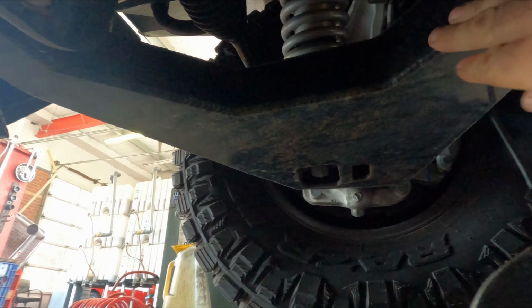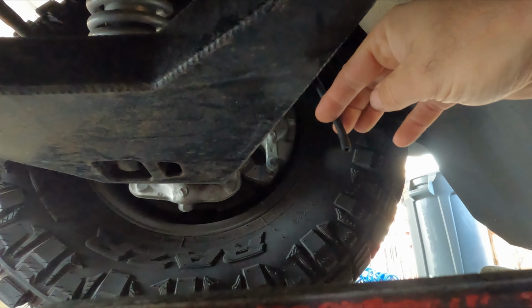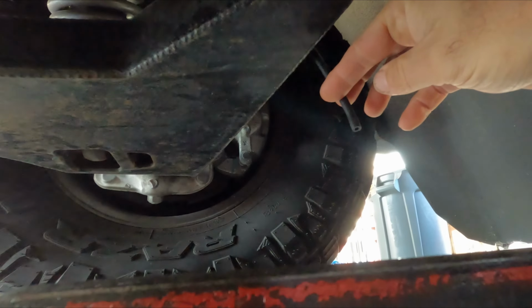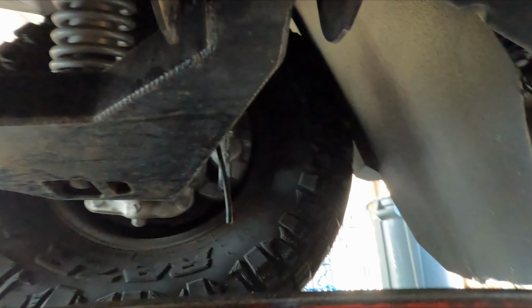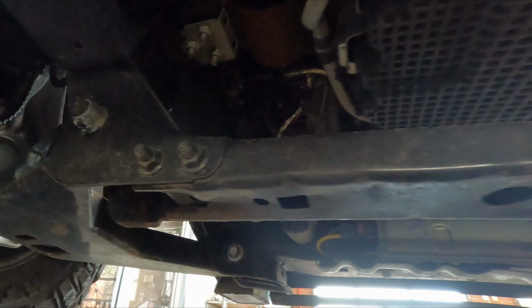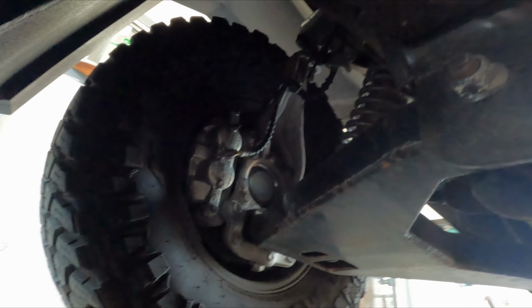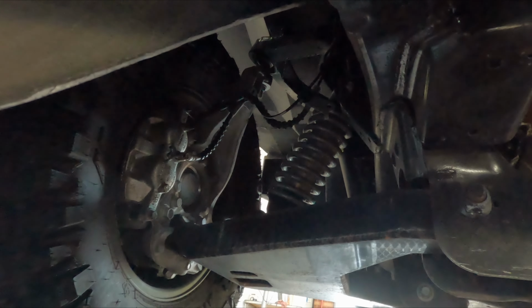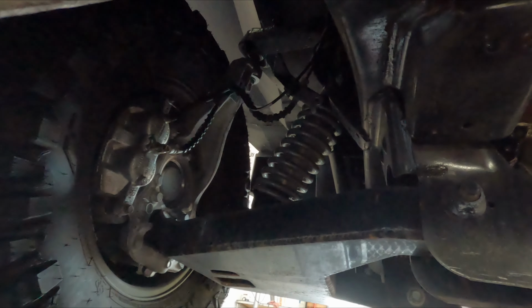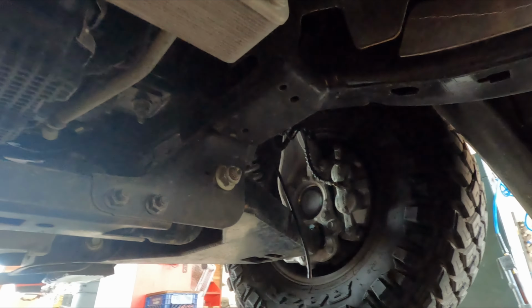But here again, look at these beefy lower A-arms. This was the hose I was talking to you about on the washer fluid reservoir. So again, this is a prototype, but it works nearly flawlessly. I mean, aside from the washer fluid, are you really going to care about that? No, you're not. This is very dependable, serviceable, and unique as all get out.